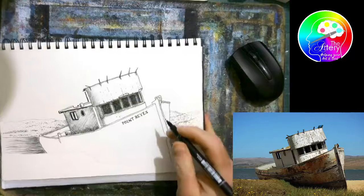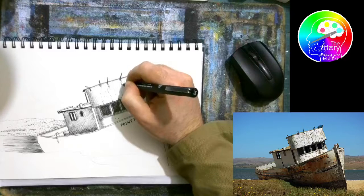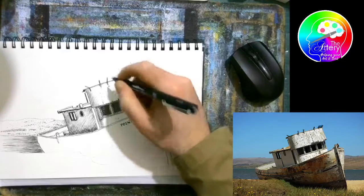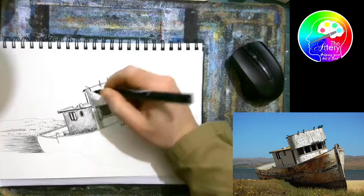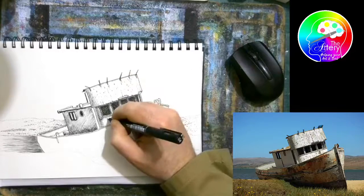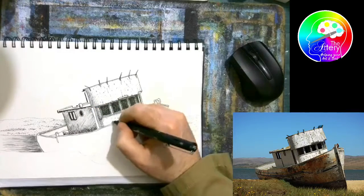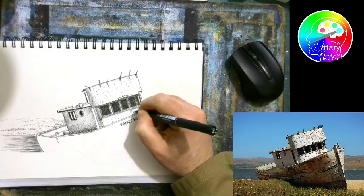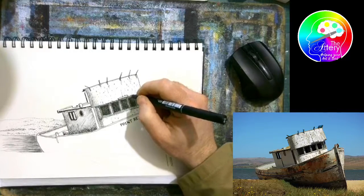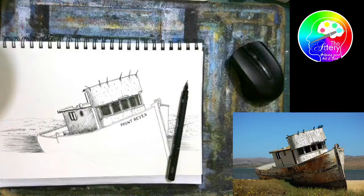A few more of these little dots and dashes, even over where there's shading, because it will make it look better. The more bits you can add, even where it's shaded, makes a huge difference to how it's perceived in terms of its age.